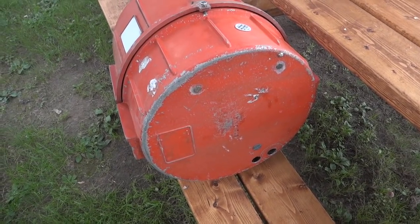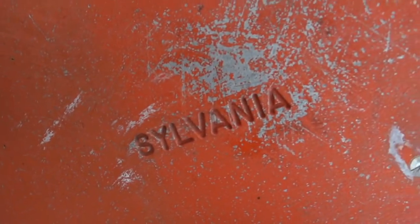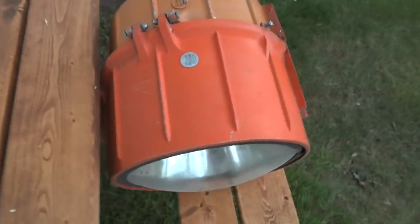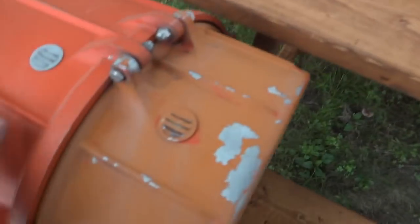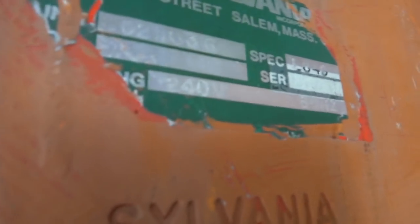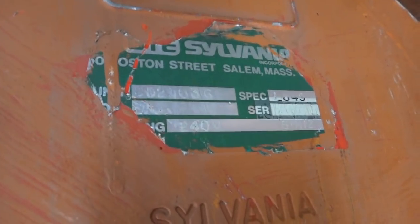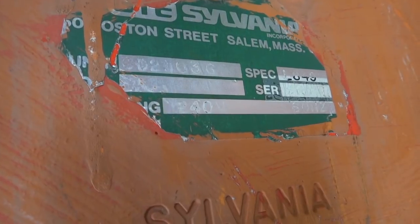So here's the back of the one that we were just looking inside of. You can see the Sylvania logo there, and there's nothing there. But here's the other one. You can see they repainted the back where that one's still original, and they painted right over the vent too. But here's another sticker, and this one says 240 volts, so maybe it isn't for 120, or maybe they were special ordered differently than the sticker here on the back. But it says Sylvania GTE.